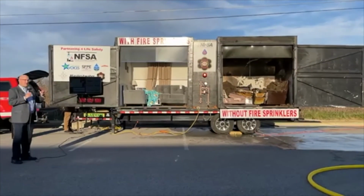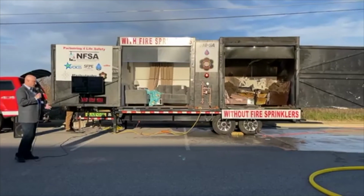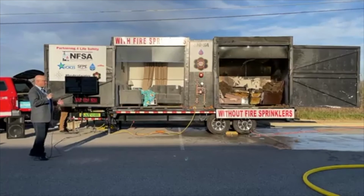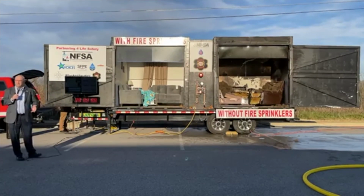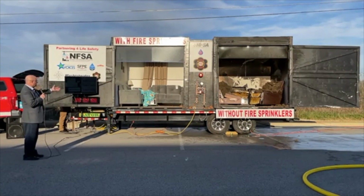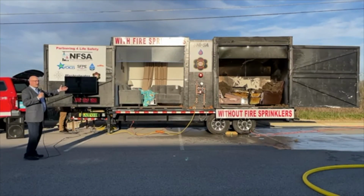Space heaters, 3 foot clearance, that's a key. Keep it 3 feet away. Make sure that, again, if you go out, turn it off. Don't sleep with it, as the mayor reminded you. Do not sleep with your space heater on. Because again, you can see the blanket drawing up as we speak.